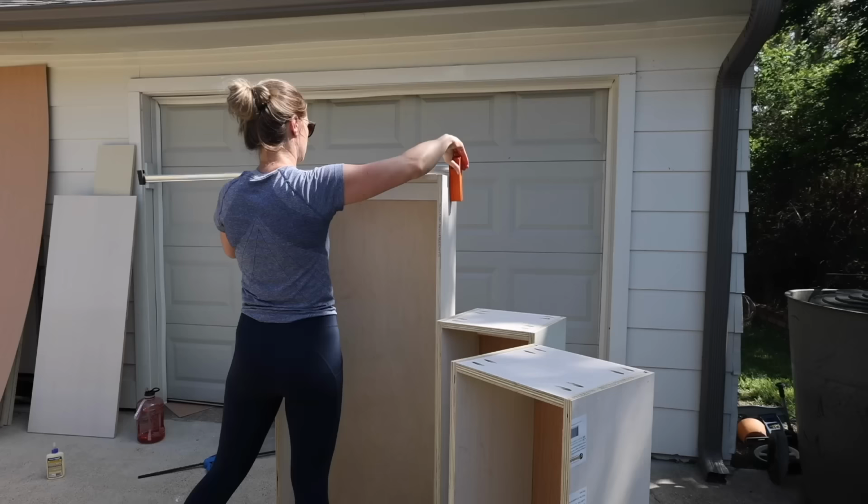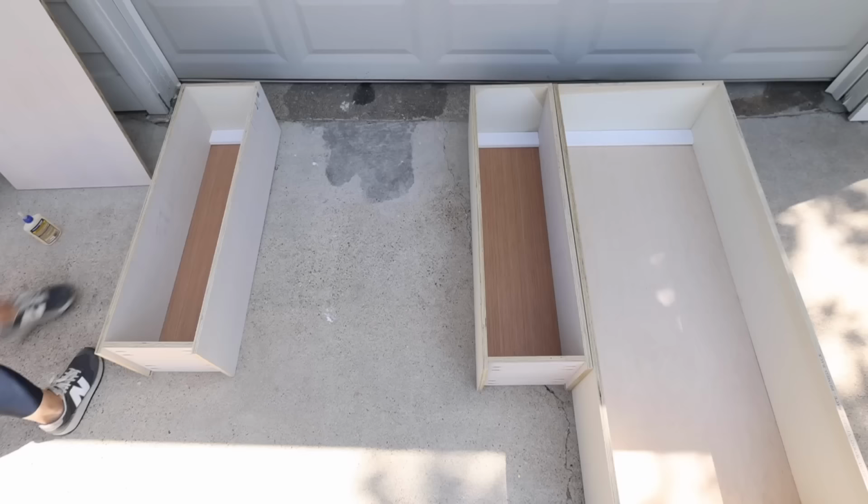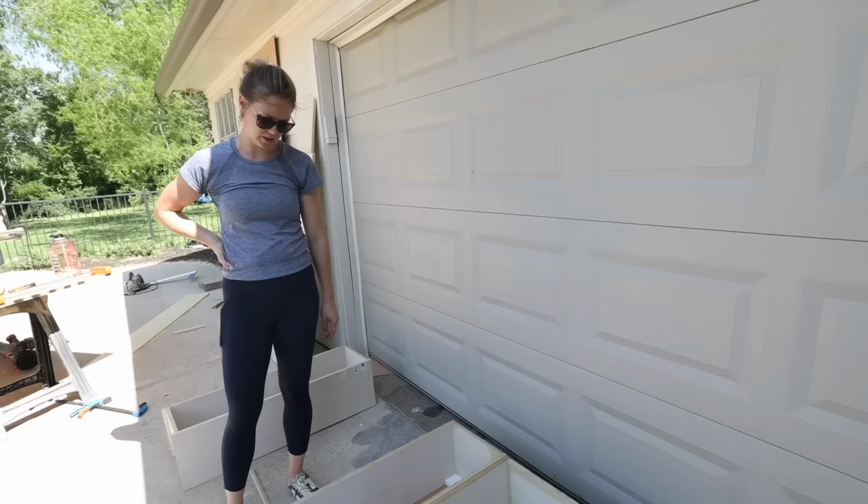And once I finished this larger box, I arranged them on the ground like they would be in the kitchen, and it was starting to look really good. It looks pretty good, don't you think?